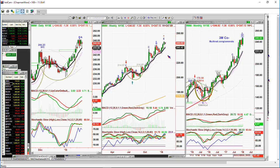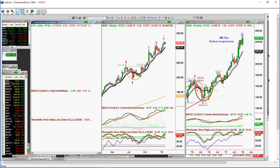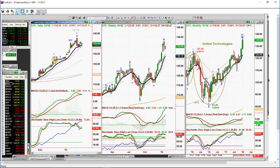Leg E in the weekly chart, with the MACD and stochastic just pulling back, with stochastic still at 91%. Leg D in the monthly chart. And UTX, United Technologies. I think they come out with earnings this week, maybe. Trading after the 137.73 high last week, it's trading at 135.09. We've seen many charts make this kind of little H pattern, so it's going to be very important what happens next. There's no other way I can count this.